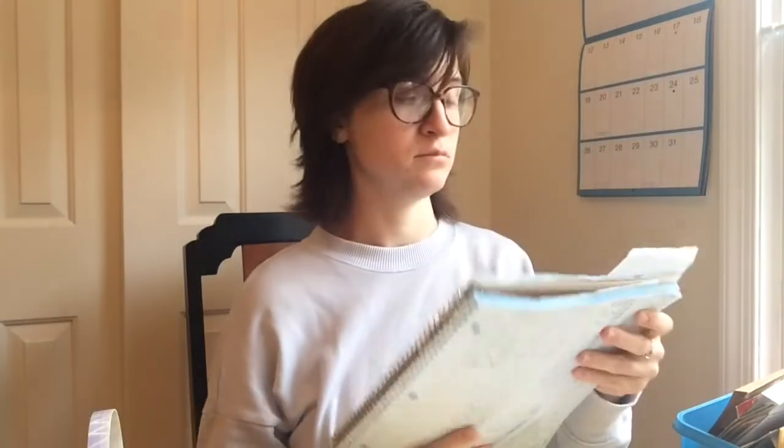So the first thing I've had to do, which I'm almost done, is go through my garden plan. If you didn't see my last video, I talk all about this. In my last video, you can't really see it because there's so much stuff in there. But what I had to do first is go through this and see which vegetables need to be started early.